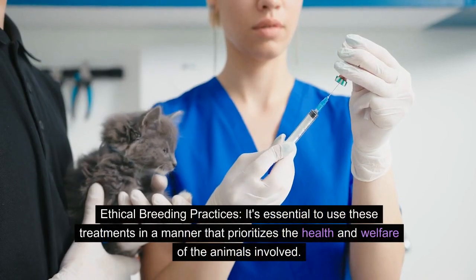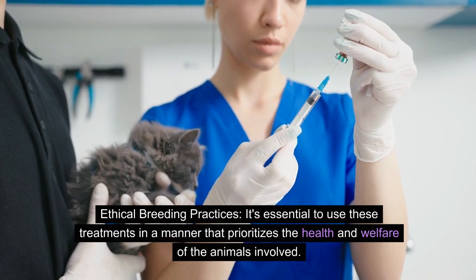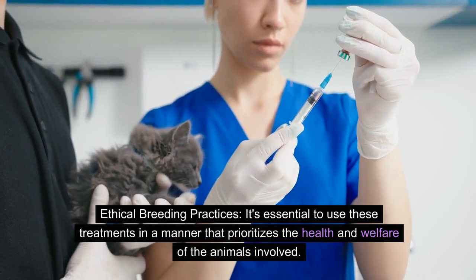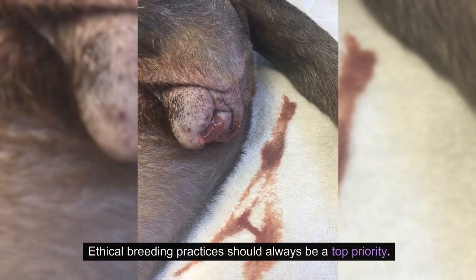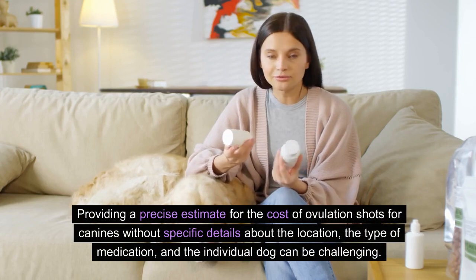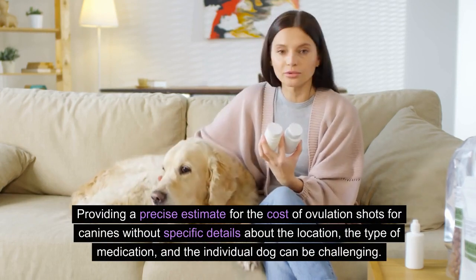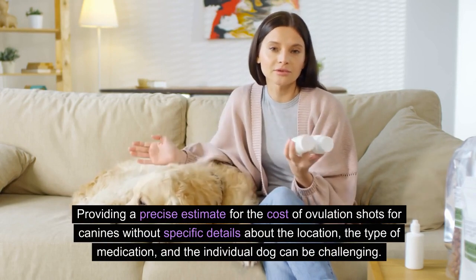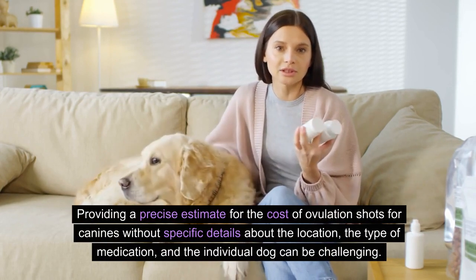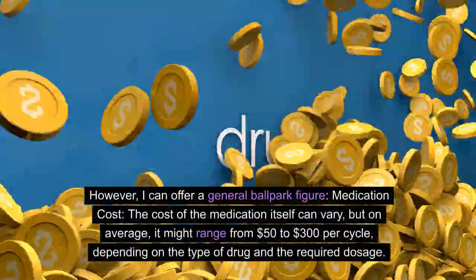Ethical breeding practices. It's essential to use these treatments in a manner that prioritizes the health and welfare of the animals involved. Ethical breeding practices should always be a top priority. Providing a precise estimate for the cost of ovulation shots for canines without specific details about the location, the type of medication, and the individual dog can be challenging. However, I can offer a general ballpark figure.